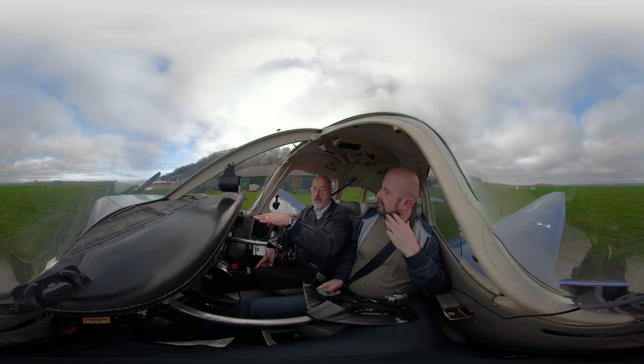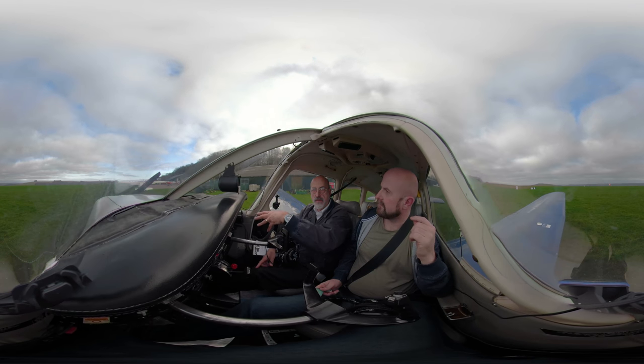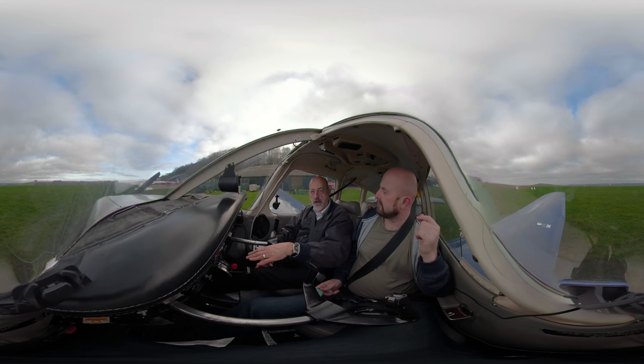I will then upset you with height and heading, let you recover back. Upset you with height, heading and be grossly mistrimmed. I'll upset you with grossly mistrimmed, height and heading not being right, and I'll alter the RPM and get you to come back, set 2300 RPM, straight.